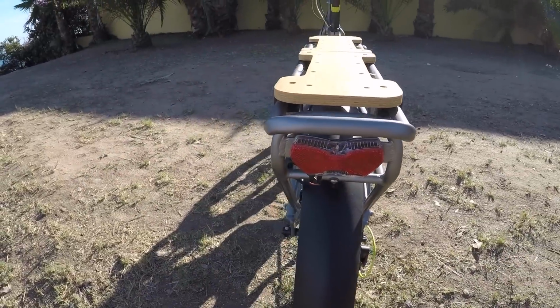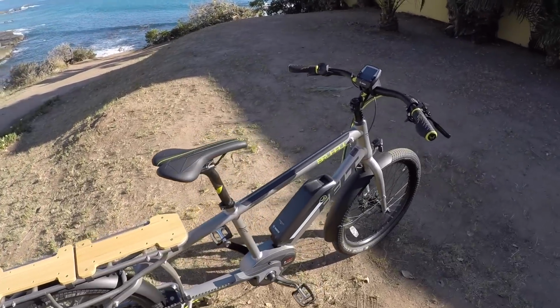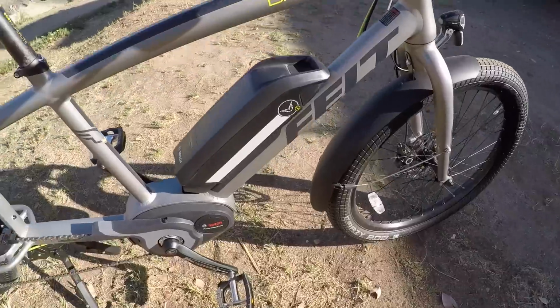Good to have that kind of extra safety element going on, especially if you're riding with precious cargo like kids or something. And that's all run through the main display that we'll get to in a minute off of this battery pack. So let me just hit the specs on the motor.